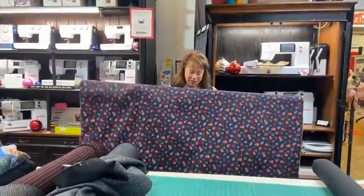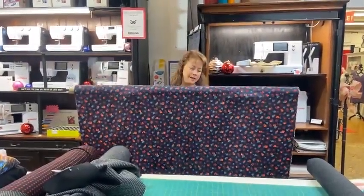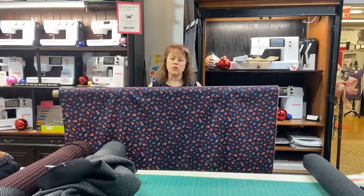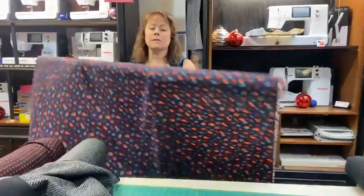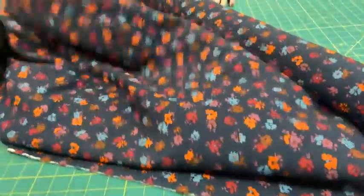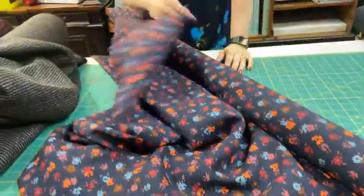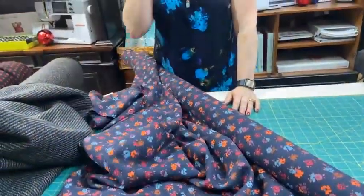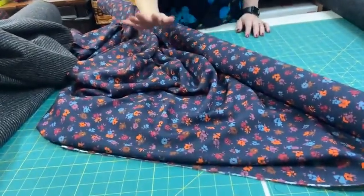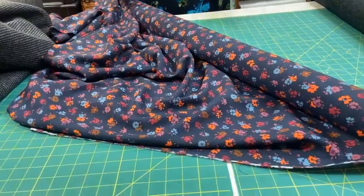So, look at this gorgeous wool challis. This is so pretty. Skirts, dresses, blouses. Oh my God, it's so beautiful. It feels fabulous. It's such a cute pattern. It is very, very pretty. I love the size of the print. It's perfect for almost everybody.